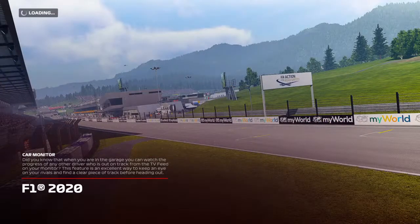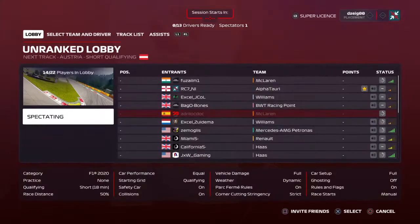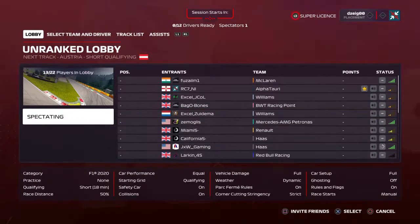2 safety cars. I think 2 VSCs. More overtakes than I can remember in a long time. And yeah, very, very exciting race.